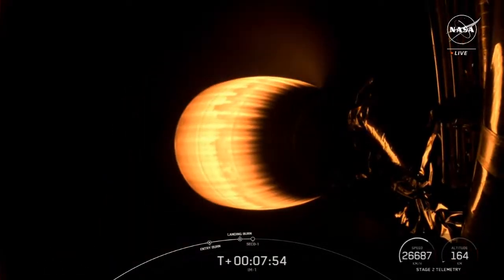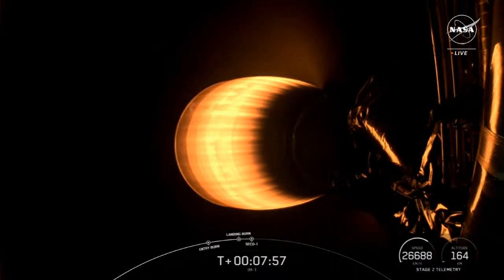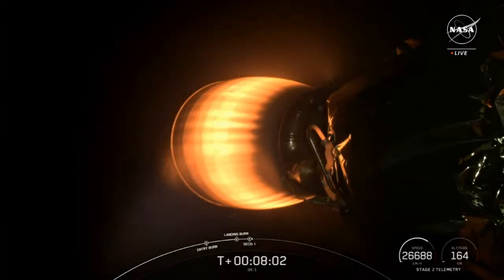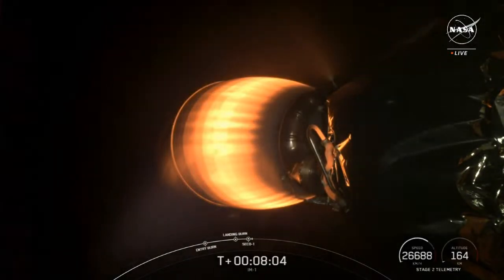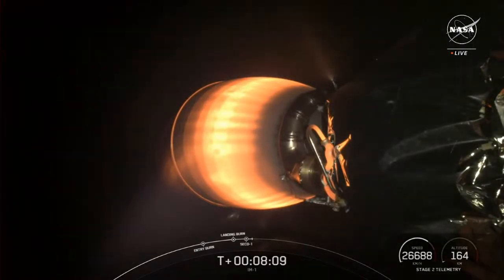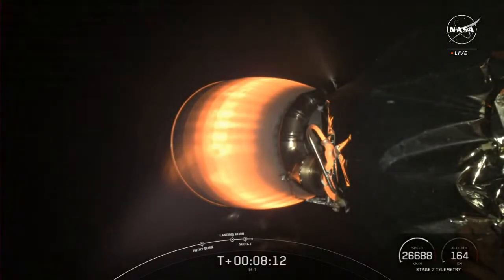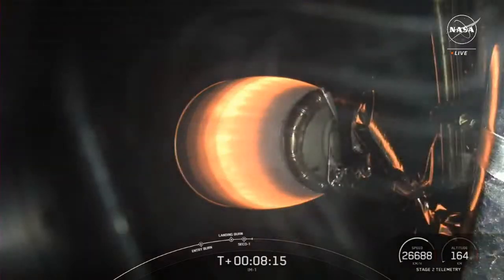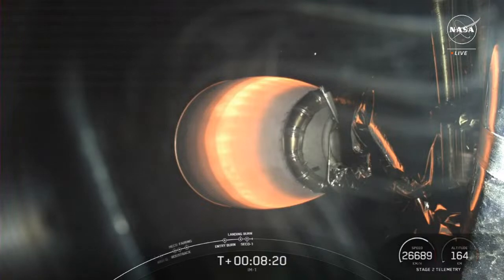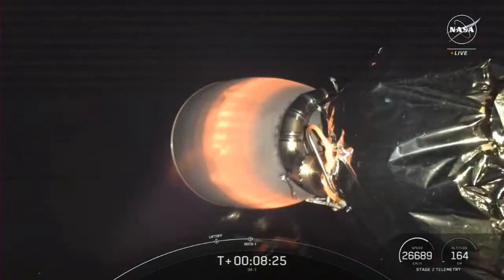And we're a little bit slower than usual, 26,688 kilometers per hour for our parking orbit at 164 kilometers above Earth. Okay, I just wanted to make sure it was shutting down. I'm like, it still glows. So there'll be several other burns to circularize the orbit, and then there'll be burns to take it to the moon. So very exciting. Great job, SpaceX. Looks like it's perfect, as always.